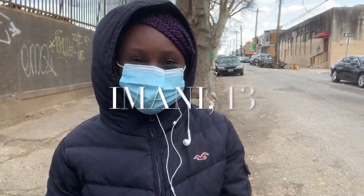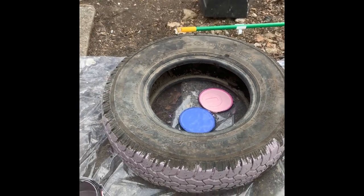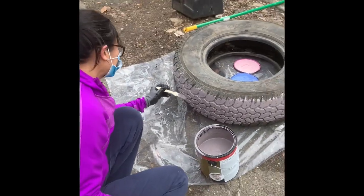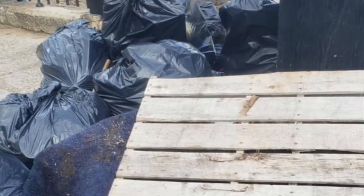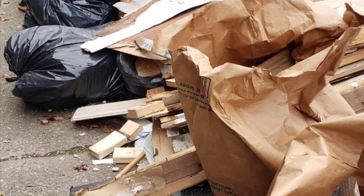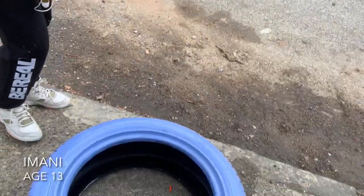My name is Imani, and I'm the junior block captain for Kensington and Allegheny. And what we did here was we had to do a cleanup on D and Westmoreland, and we cleaned up the side of the sidewalk where everyone was really dumping a lot of trash. And we also painted some tires just to give our neighborhood a little color.